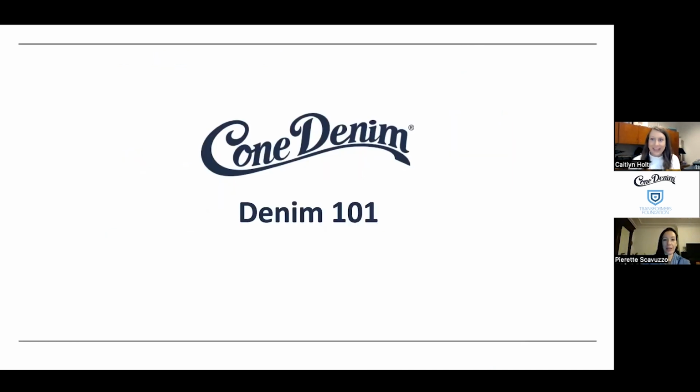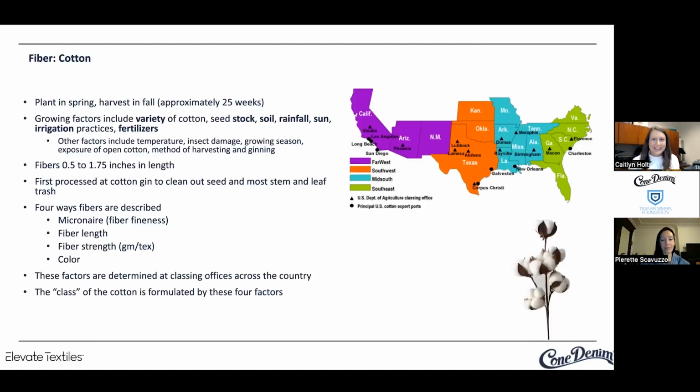Okay. And then we're going to get into some denim 101, just some basic denim knowledge on denim constructions and just how it's made. So this is just a map of where cotton is planted in the US. Specifically, we use cotton from all over the world for different needs that we have, or customer specific developments, things like that. Most of our cotton today is sourced from the orange and blue regions that you see on the map.